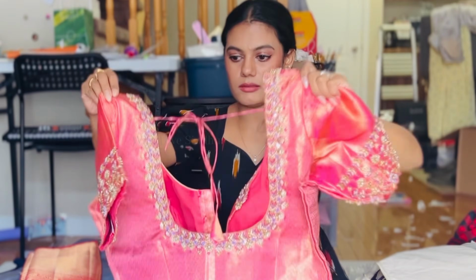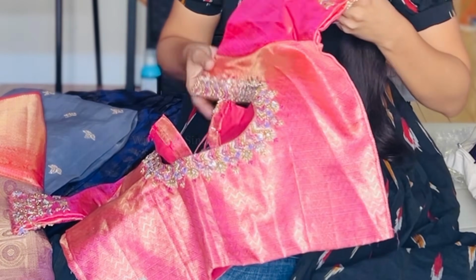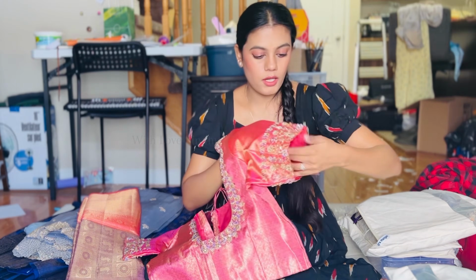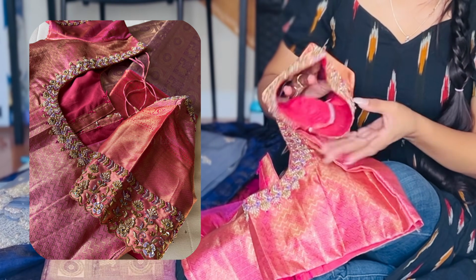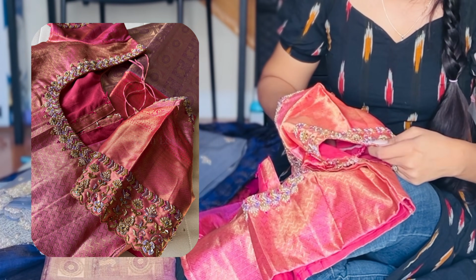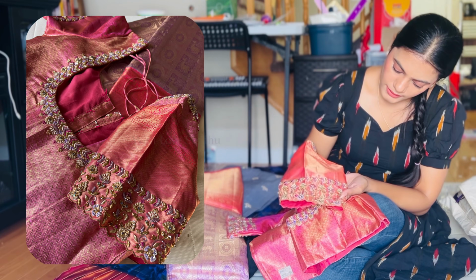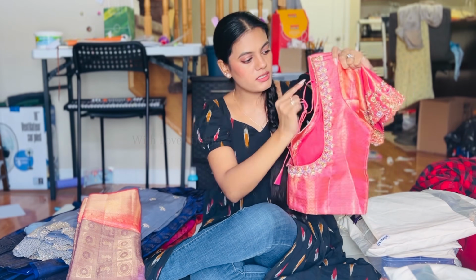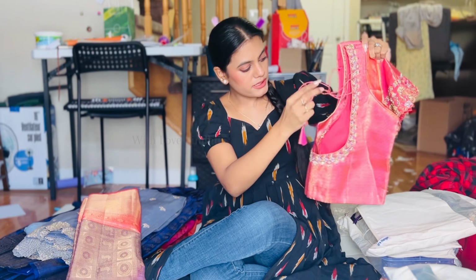The work. I gave all the designs on how I needed, and when I didn't know how I wanted it to be, Divya from These Hangers also helped me do the designs. It looked so pretty. The work definitely looks amazing. The colors and the design, they made it exactly how I wanted. And I didn't want dollies because I wanted a strip. I'll show you in the other blouses, but for this blouse they didn't add it.